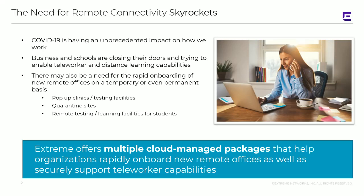And COVID-19 has basically created an unprecedented impact on how we work. And I'm happy to say that we're able to provide that scale of connectivity and stability for the customers that are using our services. Businesses, schools, they are closing their doors. They're trying to still enable some form of functionality for both the teleworkers and also distance learning type capabilities. And there also may be the need for rather rapid and agile onboarding of new remote offices, temporary or even semi-permanent, and things like quarantine sites, remote testing, pop-up clinics, things of that nature.